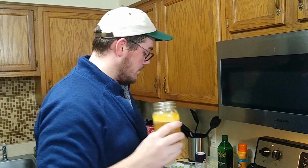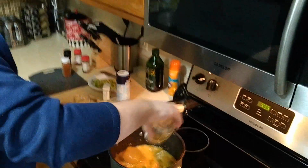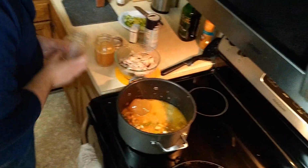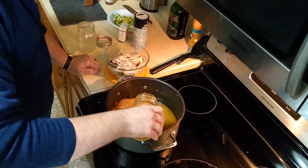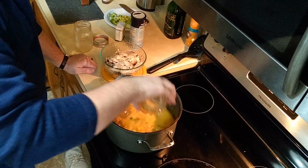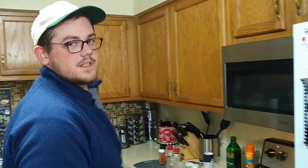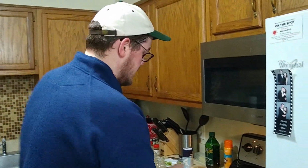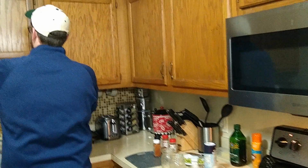Alright, now that those have kind of warmed up a little bit, we're going to add in both of our mason jars. It's still a little jelly-ish, but once that starts heating up, it'll kind of liquefy. Also, I'm going to add about a cup or so of water, just because the turkey stock isn't quite enough, but it's really intense stock, so it'll still taste really good.